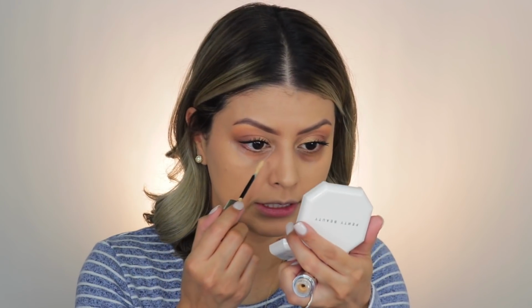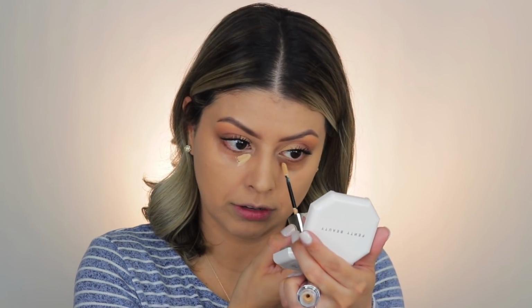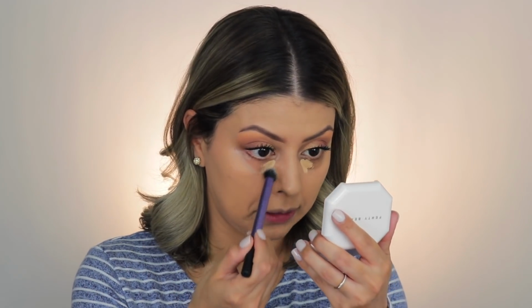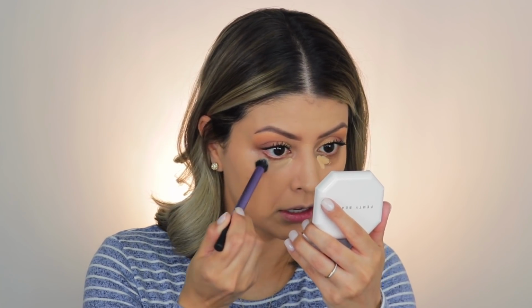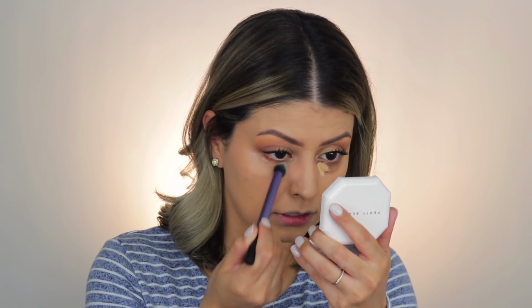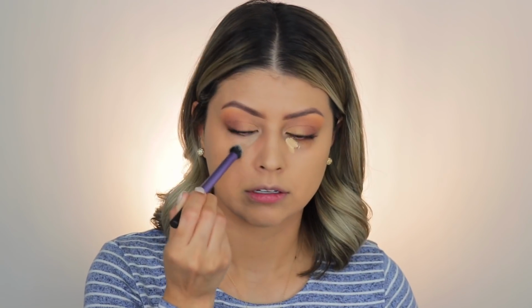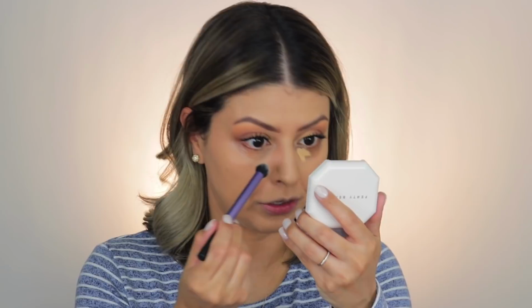Anyway, let's go ahead and apply some of this concealer. I'm not gonna do too much. I'm gonna start off light and then build up the coverage if we need to. All right, so I'm gonna take my little deluxe crease brush here from Real Techniques and just blend out the under eye area. All right, so this blends out really nicely, and I think that, yeah, it's matching my foundation shade. So good news there.